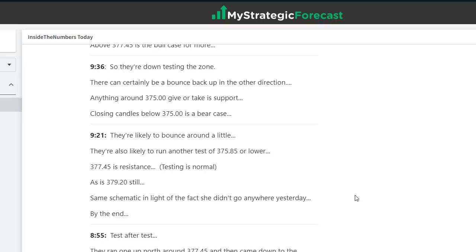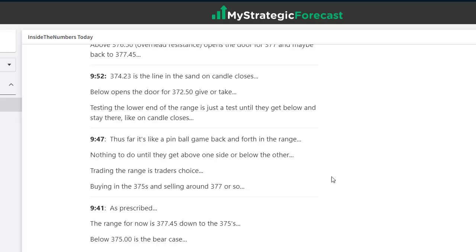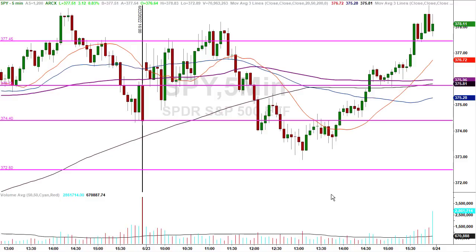What I urge you to do is pause the video, read the notes, go back to the chart to double check the work. I'm going to highlight a few other things, but you'll see these numbers come up over and over again. So 374.25. 373.25 is a line in the sand on candle closes, opens the door for 372.50, give or take. That's a big spread. That's almost 20 handles in the S&P. They didn't get there. They came close, turned around, went back up in the other direction.